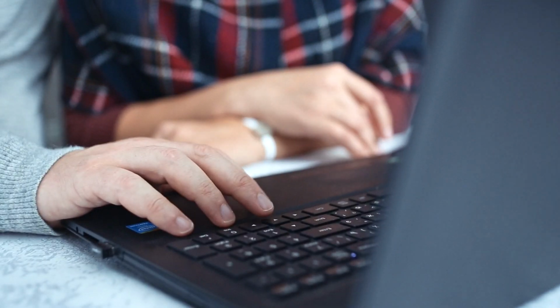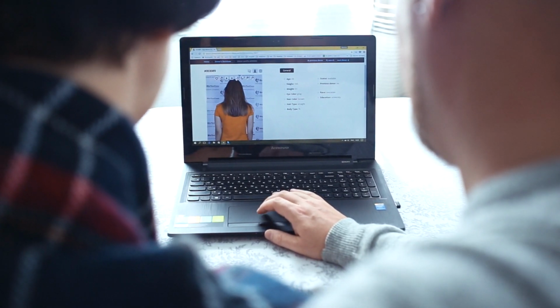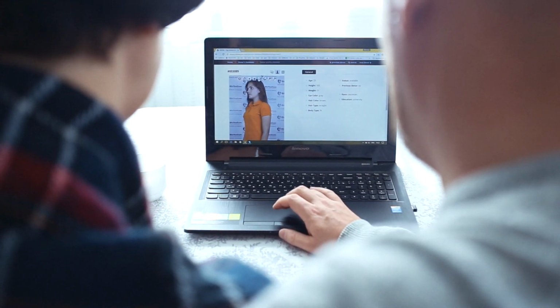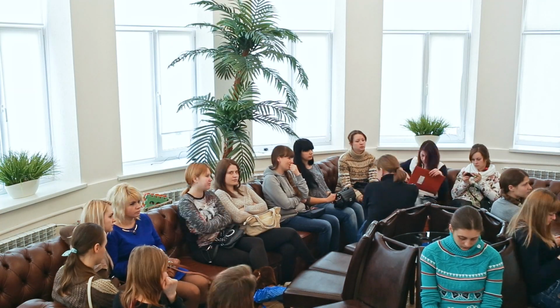So, patients sign a contract and make the first payment. Then they get access to an egg donor database, which is available only for the clinic's patients who have a login and password. According to the laws of Ukraine, egg donation is anonymous. A donor gives her consent for processing her personal information that includes only facts important for the program, without the name or address of a donor.